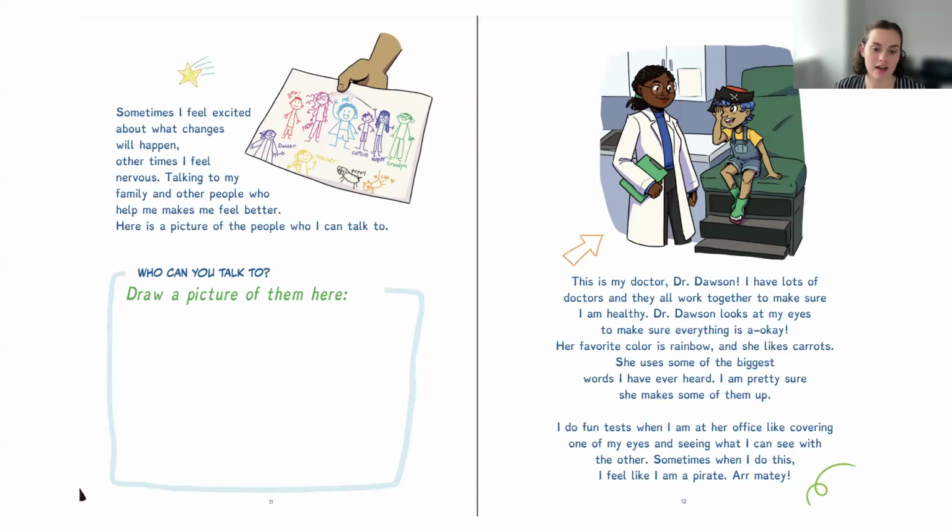This is my doctor, Dr. Dawson. I have lots of doctors and they all work together to make sure I'm healthy. Dr. Dawson looks at my eyes to make sure everything is a-okay. Her favorite color is rainbow and she likes carrots. She uses some of the biggest words I've ever heard. I'm pretty sure she makes some of them up. I do fun tests when I'm at her office, like covering one of my eyes and seeing what I can see with the other. Sometimes when I do this, I feel like I'm a pirate. Arr, matey.